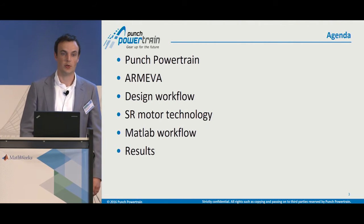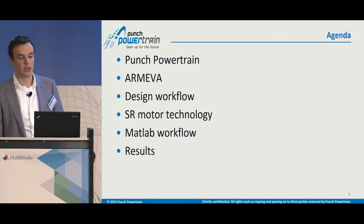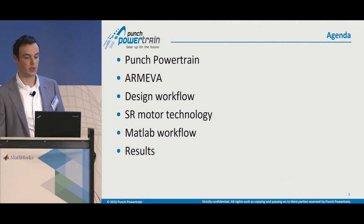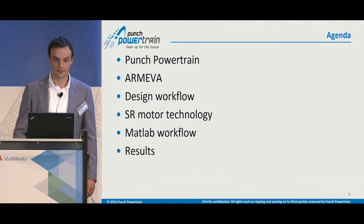First, I will show you the company that I'm working for. Second, I will explain to you the project that I'm working in. I will show you the design workflow that we follow with a model-based design. Also, the motor technology will be explained. I will show you how we integrated the MATLAB tools into our workflow. And finally, I will show you the results.